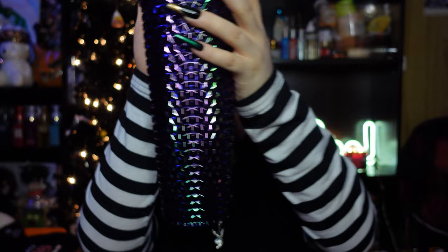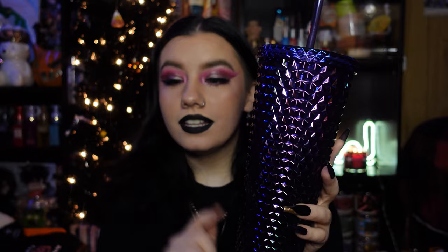So that's the orange one, and then up next is this beautiful purple one. Look at this. It is so gorgeous. God, I love this one so much. This one is like bae. The orange one is pretty, but this one though, she's cute. She's very cute, and I can't wait to use these.